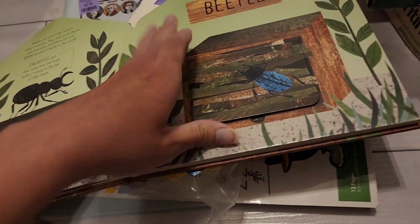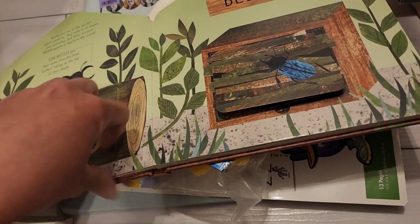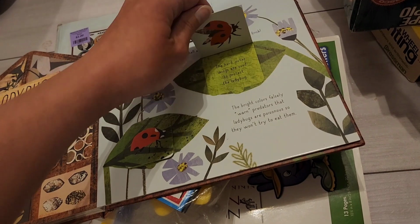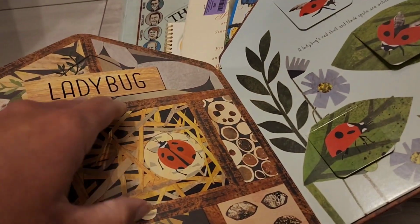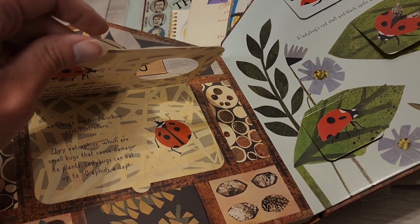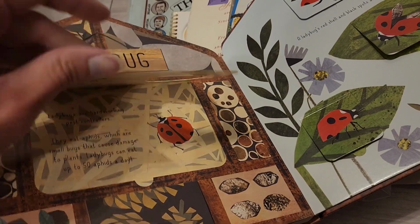And it's in excellent condition. When you find lift the flap books, they're normally broke. Because, you know, children. Isn't that cool? I was going to say cute and cool at the same time. I like the ladybug one. They eat aphids. I knew that. They can eat 50 aphids a day.